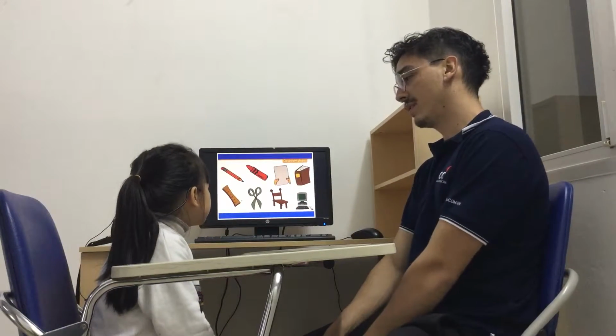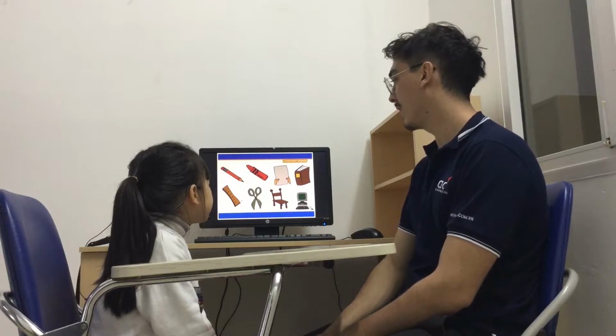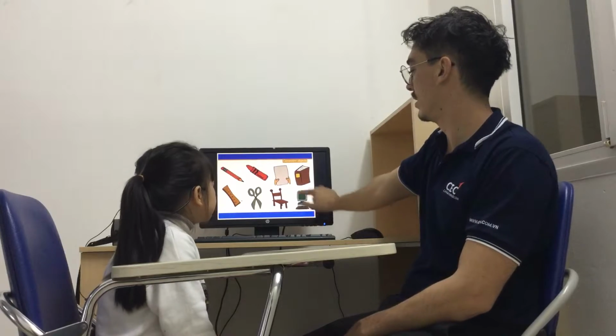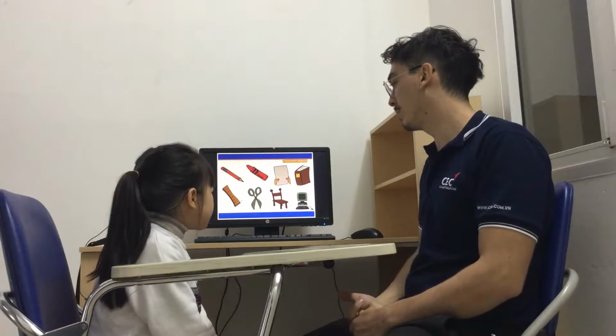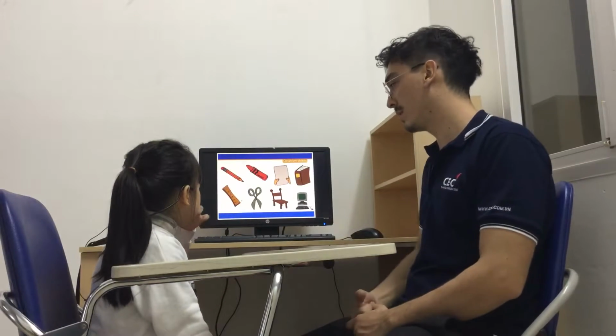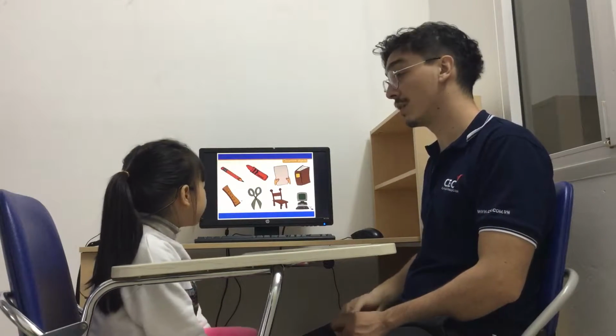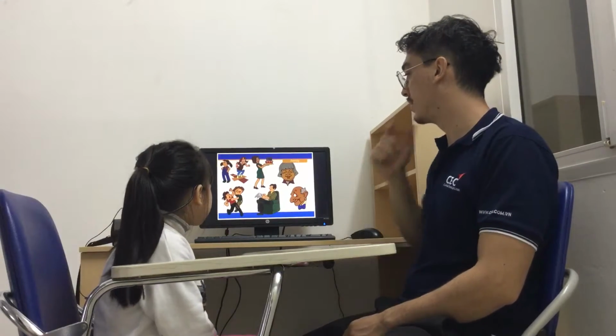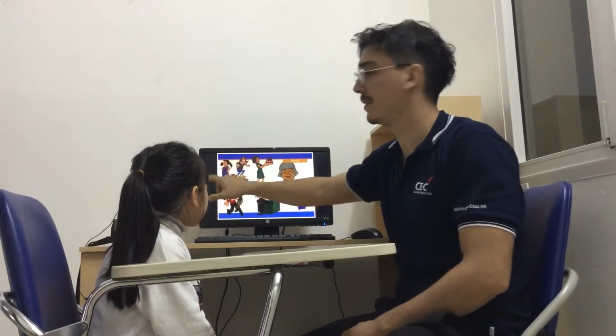Here. What is this? It's a crayon. Very good. What is this? It's a computer. And what about this one here? It's a ruler. Very good.